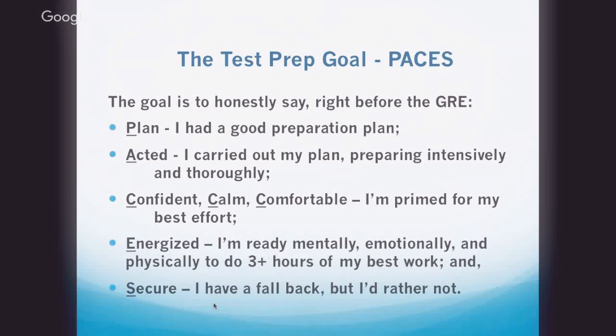But all you need to do is do your plan, implement your plan, watch your energy, pick your backup test date, and you can go in and set yourself up to get your best score.